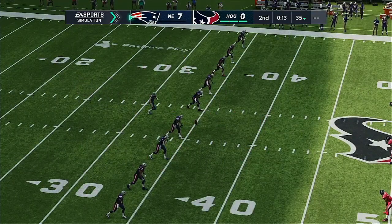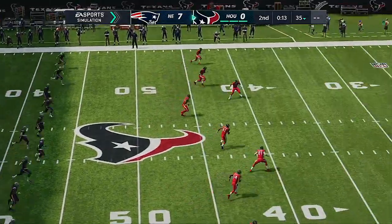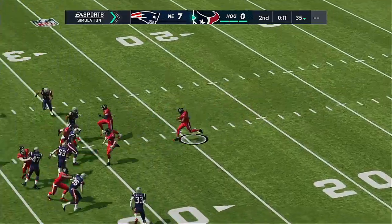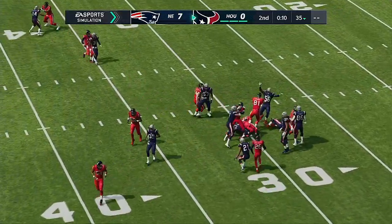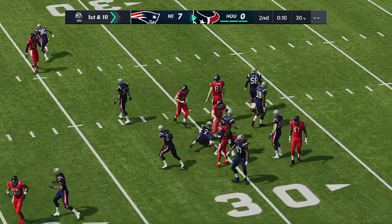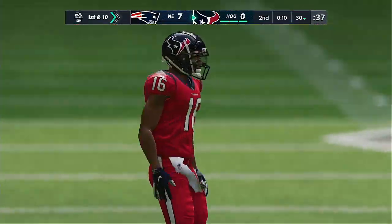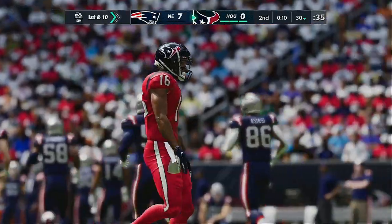So not much time to speak of remaining in this first half as the kick's away from the 10. And a nice return sets him up pretty good here right at the 30-yard line. So now we get set to see Houston for their second drive of the ball game.